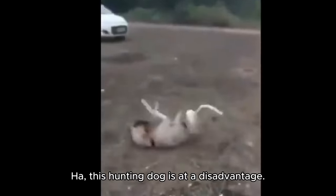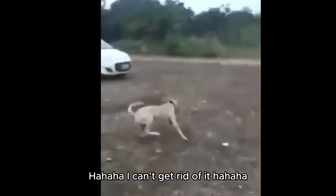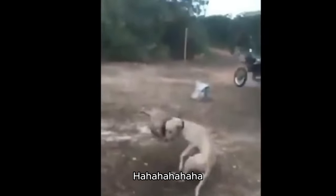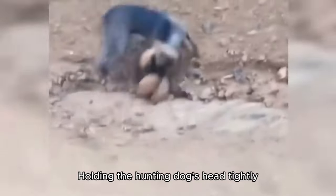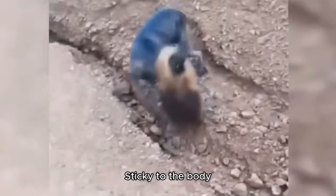Ha, this hunting dog is at a disadvantage. Ha ha ha, I can't get rid of it. This anteater is quite difficult to deal with at first glance. Holding the hunting dog's head tightly. This move is quite cruel. It's like dog skin plaster, sticky to the body.